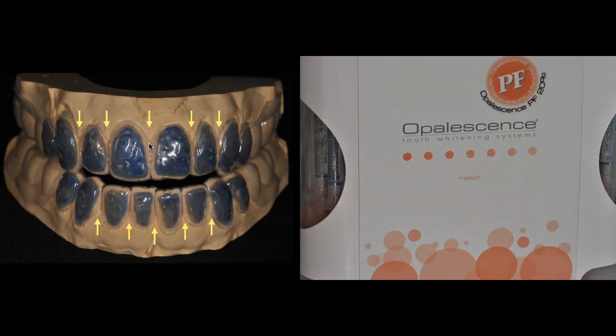So I have them in my office. I make sure that I fit in the tray. I have them see how the tray fits. Sometimes I even apply some of the bleaching product in the tray just to show them the amount that they need to use. Keep in mind that if you do use reservoirs, you're going to need to have more product dispensed for each tooth to be bleached. And that is one of the benefits of not using a reservoir.